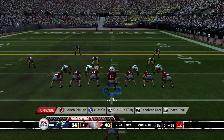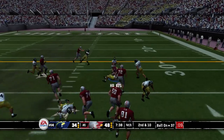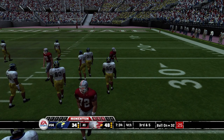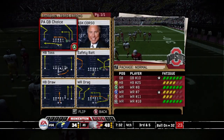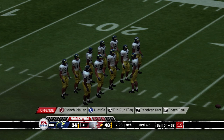Number 25, alone in the backfield. Let's go! Handoff up the middle. Sheds a tackler, and they make the stop at the 32. So they get 5 yards there on the halfback draw. 3rd and 5 coming up. Ball on the 32-yard line.